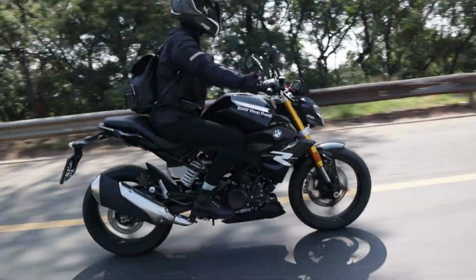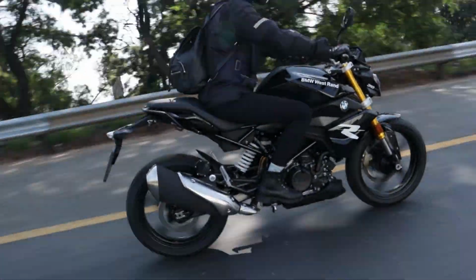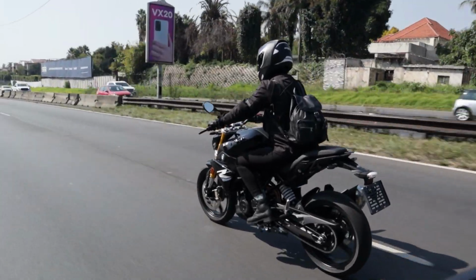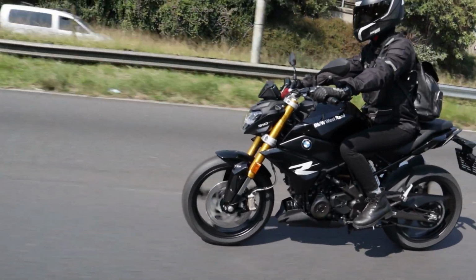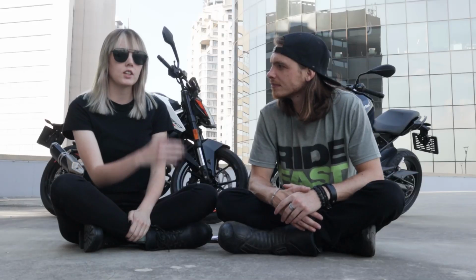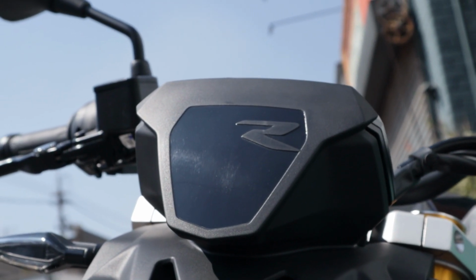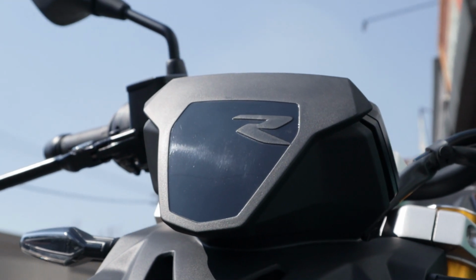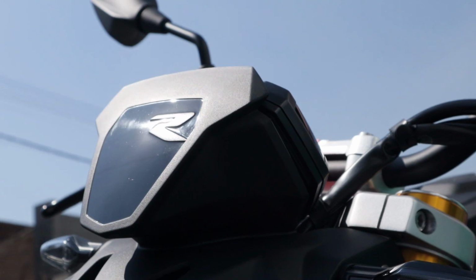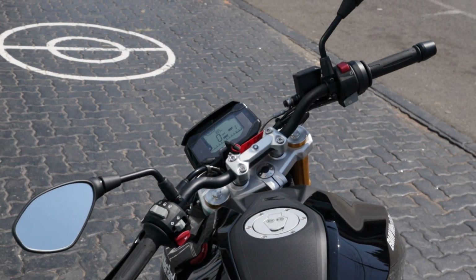How does it feel when you ride on the highway? Do you think it's got enough power to keep up with traffic? Yes, I do think so. It can definitely keep you at the speed limit. It's very nice on the highway when you're going at high speeds, because it has almost a type of fly screen that I feel gives you that little bit of extra wind protection. All in all, a very nice and comfortable bike to ride.